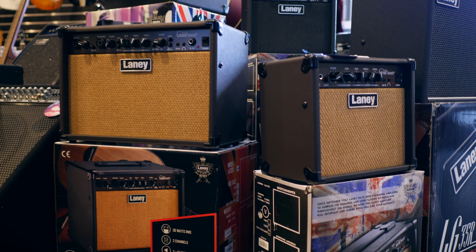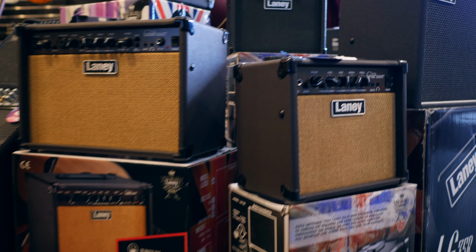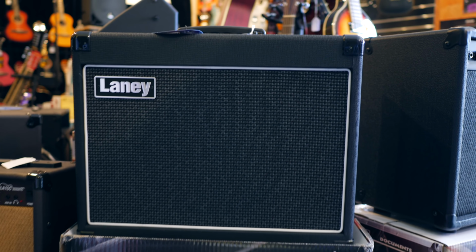Let's go check out some amplifiers. Something cool about a really good selection of acoustic and electric practice amplifiers, there's also a few bass amps in this collection as well.